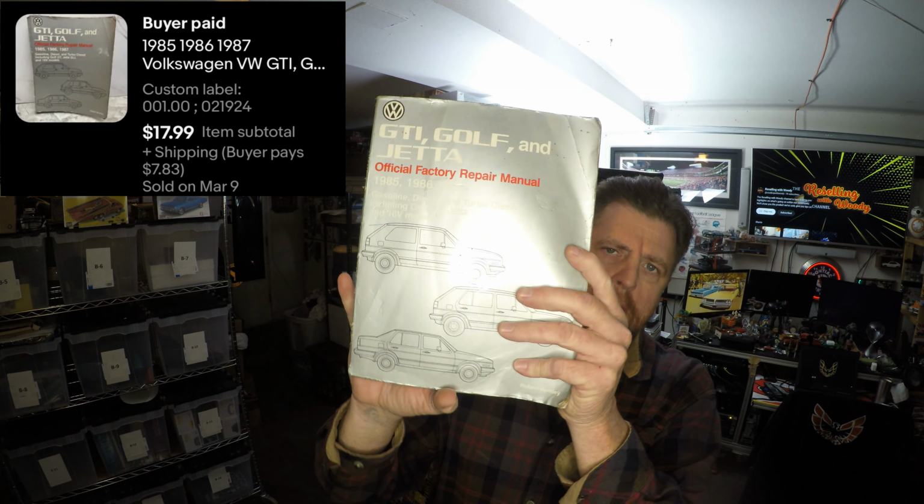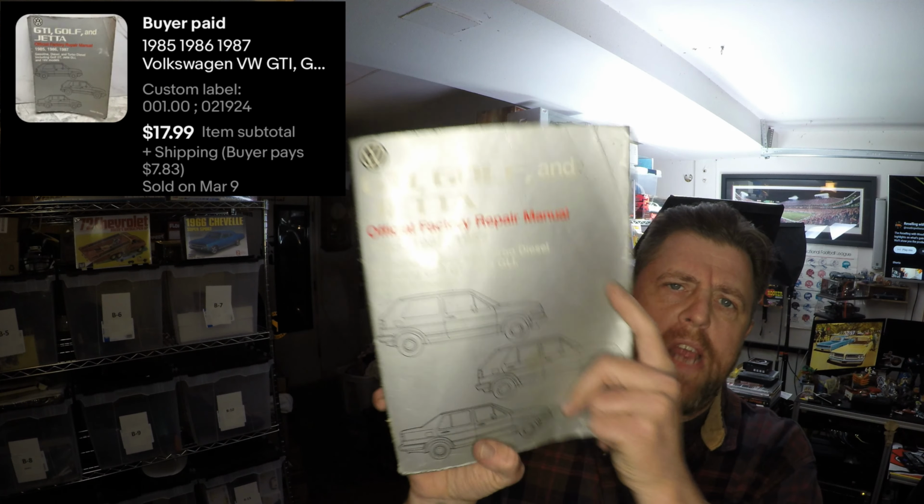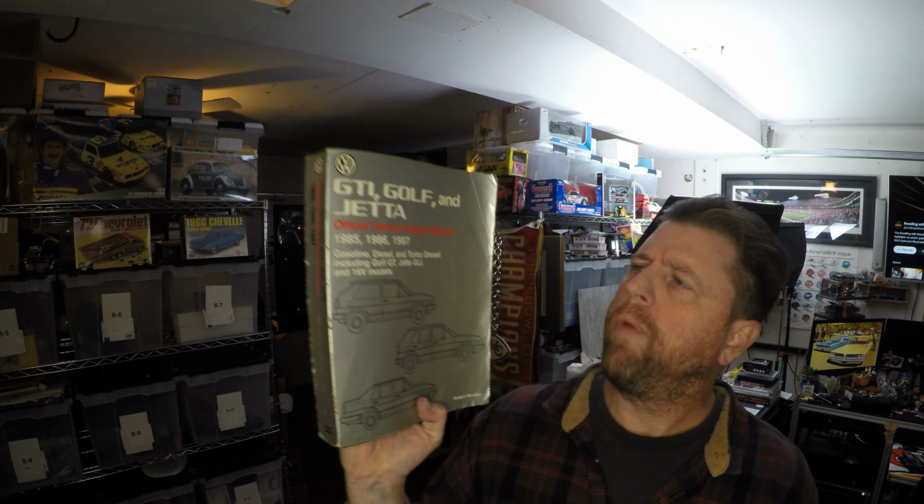That'll work all day. So, you always hear me talk about the OEM service manuals. So, yeah, I picked this up for $1. It sold for $18. It took probably 3 weeks to sell.